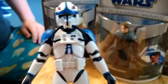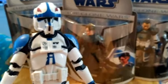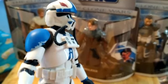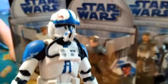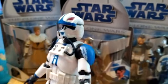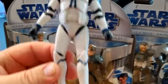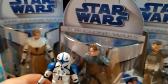So this is the only one we're opening right now because we haven't decided if we're keeping these other ones. I can almost guarantee you I'm keeping Rex. You know, I mean, Echo. I don't know why I said Rex. He looks like Rex. That's who I thought it was as I was pointing it out. I love it. This is great. Now that I see it out of package, I have to have that one. You need one of those?